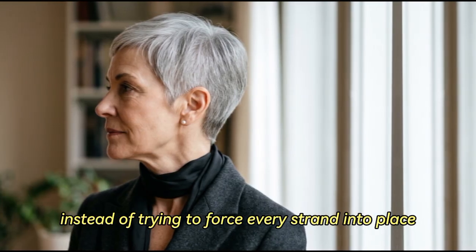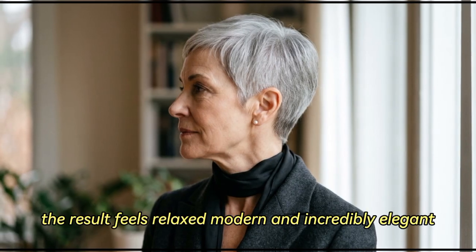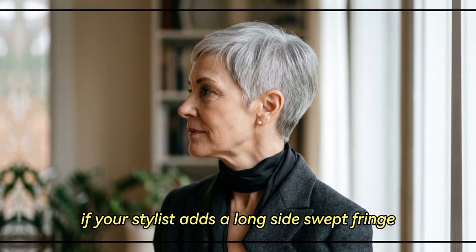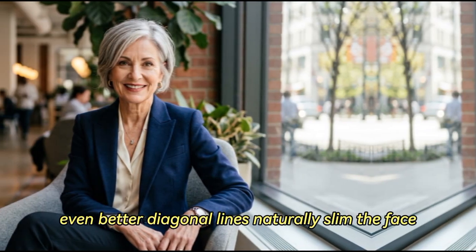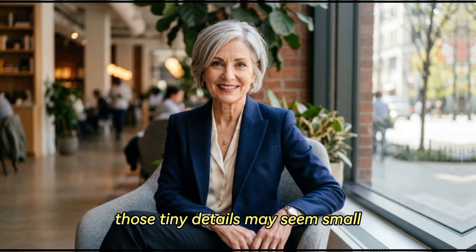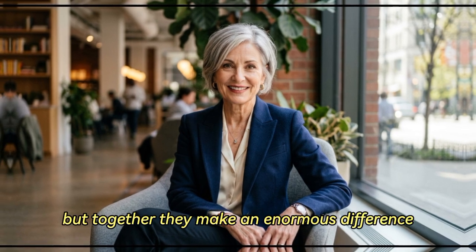Instead of trying to force every strand into place, it embraces natural texture. The result feels relaxed, modern, and incredibly elegant. If your stylist adds a long side-swept fringe, even better. Diagonal lines naturally slim the face and create movement around the eyes. Those tiny details may seem small, but together, they make an enormous difference.